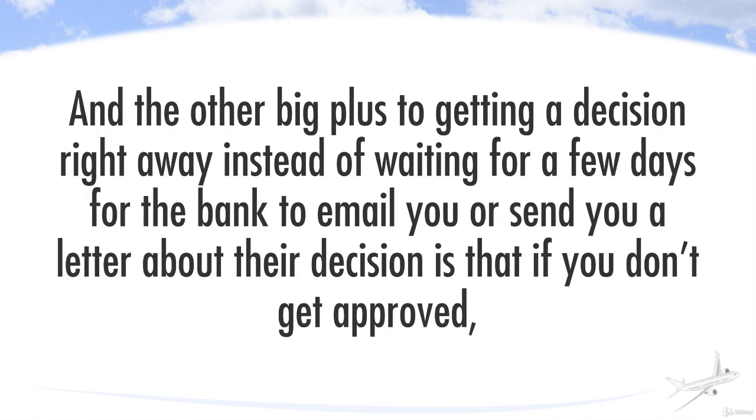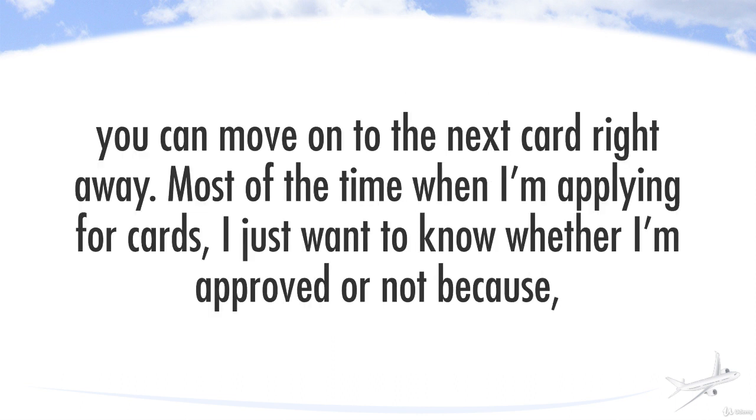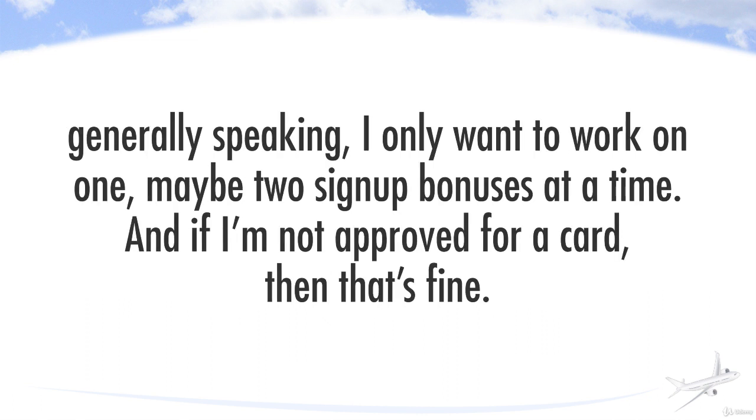And the other big plus to getting a decision right away, instead of waiting for a few days for the bank to email you or send you a letter about their decision, is that if you don't get approved, you can move on to the next card right away. Most of the time when I'm applying for cards, I just want to know whether I'm approved or not, because generally speaking, I only want to work on 1, maybe 2 sign-up bonuses at a time. And if I'm not approved for a card, then that's fine.